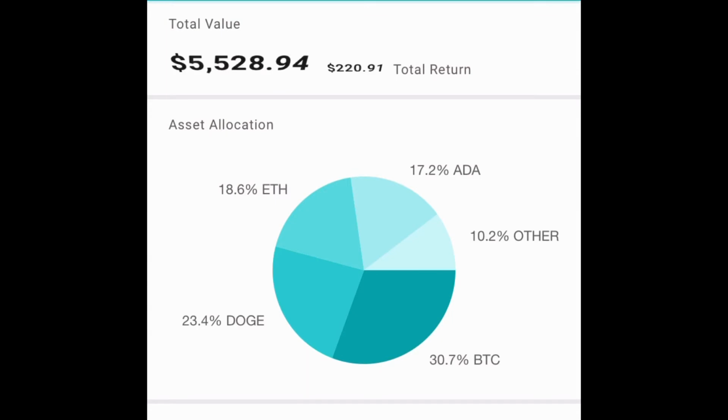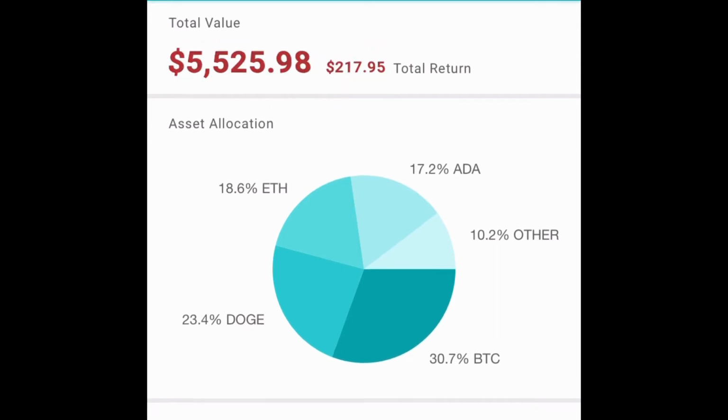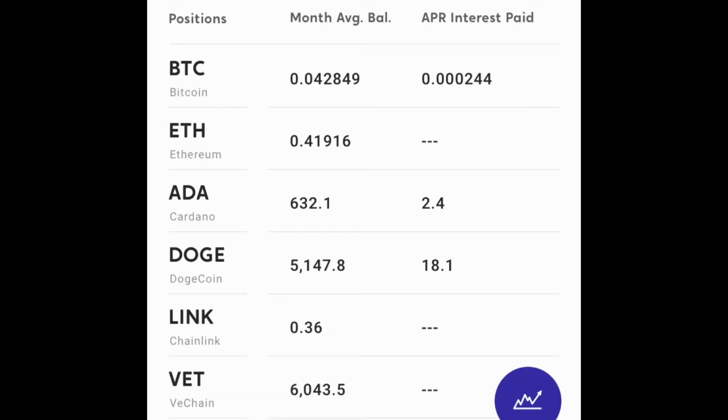Welcome into my Voyager portfolio. Here you can see I'm down about $1,400 since my last portfolio update in June. And in June, I had about $4,000 invested of my own money. And here today, I have about $5,300 invested. So y'all can see that I've been really putting my money where my mouth is. And I really believe that DeFi and crypto will change the future. And that is why I'm accumulating so aggressively at these levels.